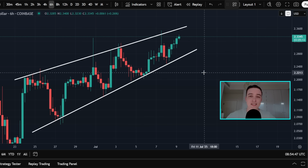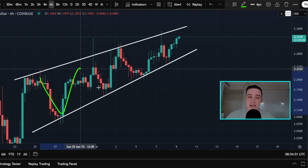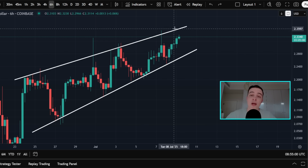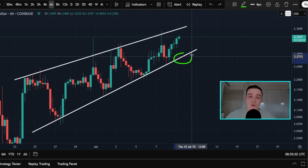And if we're taking a look at the 6-hour time frame, at least for now, we're still possibly forming a rising wedge pattern, which is technically a bearish price pattern, but while it's still forming, once again, we're still waiting for a confirmation signal to actually confirm the pattern. For example, a break above this resistance or below this support.